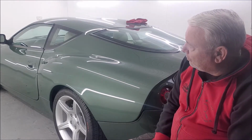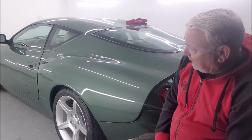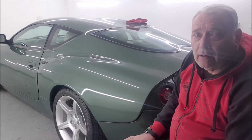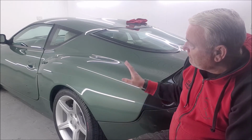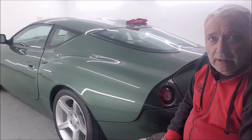You know, it's been handled with a lot of care, and basically I've got to get it ready for concourse presentation. So it's going to be every little detail I'm going to go over and see what we can do with it. As I go through it, I'll try and show some of the process.